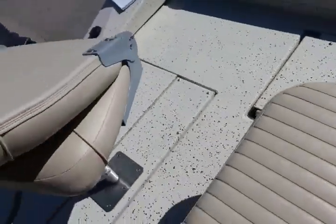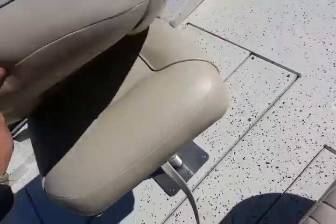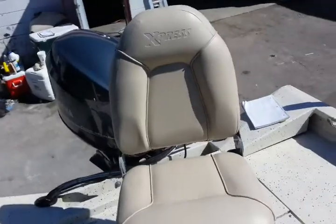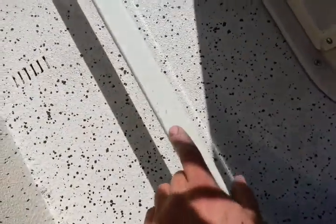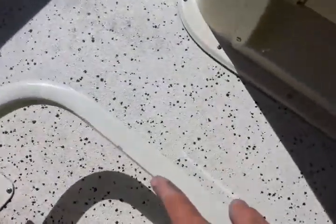There's no marks, no scratches, no blemishes, no fading, nothing on any of the seats. There were a couple scratches on the foot part where it drops down here. There's a couple marks on someone's foot. Engine hours.